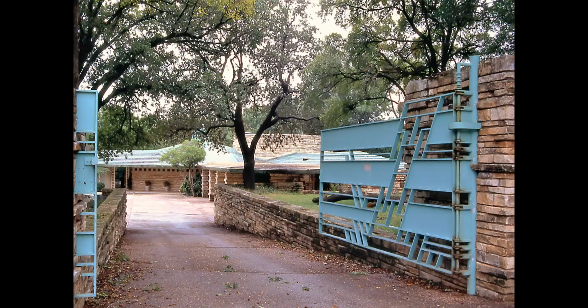So anyway, I've switched gears here. We're going to Dallas, Texas. This is kind of a one-off in Texas for me, for Wright buildings. And this is the Gillen house in Texas. It's a huge house. I can't remember the square footage. Don't quote me on this, but I want to say it was like 11,000 square feet or something. I know it was huge.